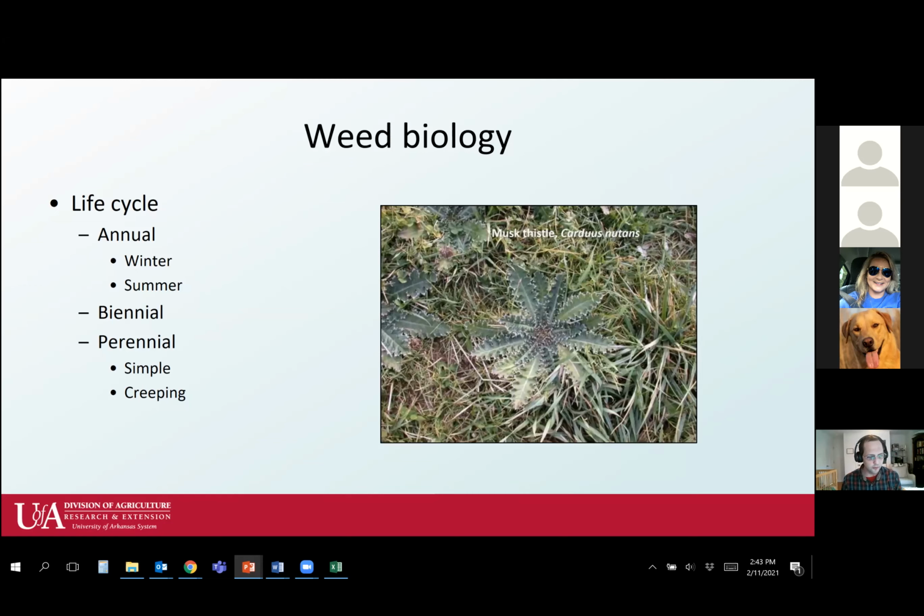Biennial would take 2 years to complete this life cycle. First year, they're just going to grow vegetatively, really common with the thistles, maybe wild carrot. Their first year of growth is typically this basal rosette where you have flat leaves very close to the ground. And then in their second year of growth is when they're going to initiate reproduction, and they'll bolt with a flower coming up right out of the center of this rosette.